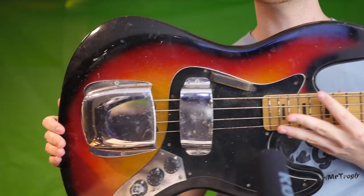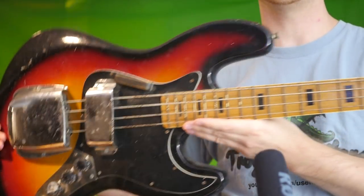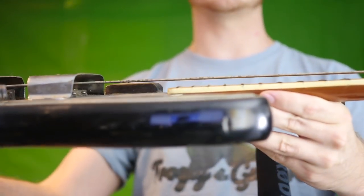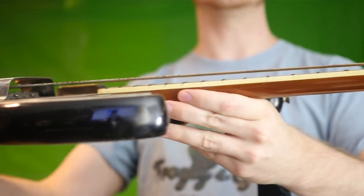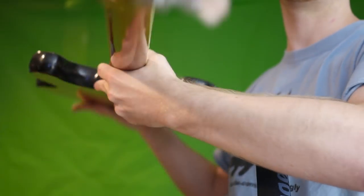What I loved about this bass is it just looks so cool. It looks like one of the Fender ones. But look at this action. Absolutely unplayable. The neck also needs some help. But let's go ahead and dig into it and see what we can do.